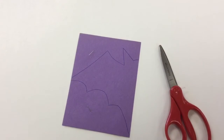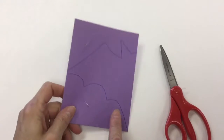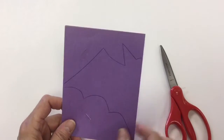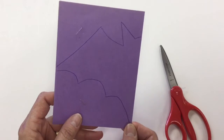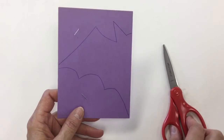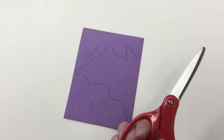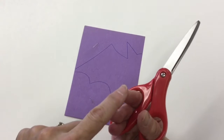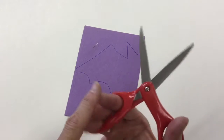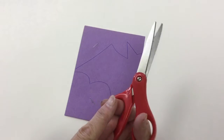So our first step is to practice our cutting on this bat shape. This is only half a bat. Because the paper's folded, we'll get a whole bat from it. That will make it the same on both sides. We're going to use our scissors. Remember, your thumb goes in the small hole, and three fingers go in the big hole. And the scissors open and shut as we cut.